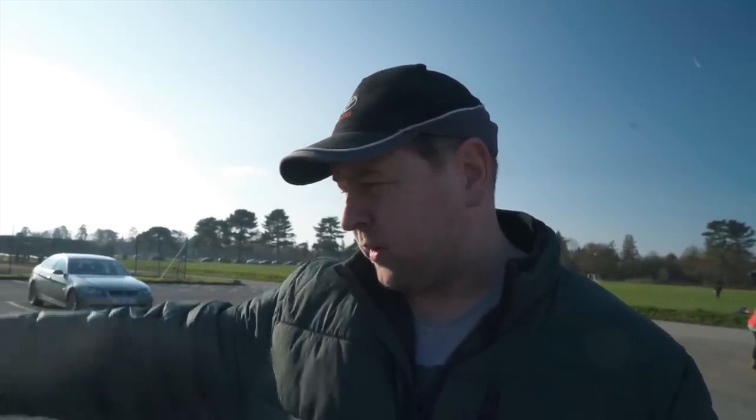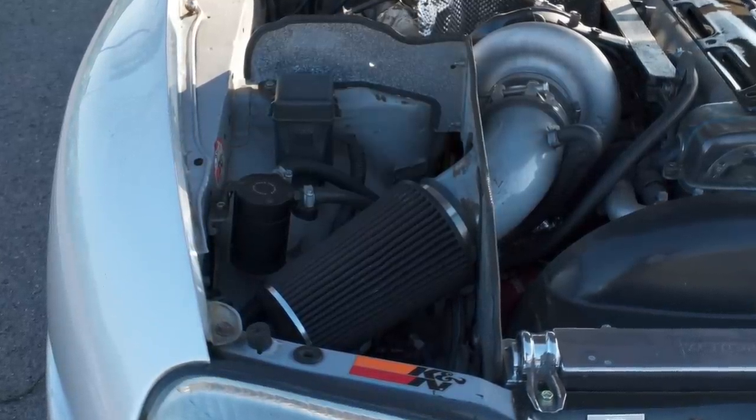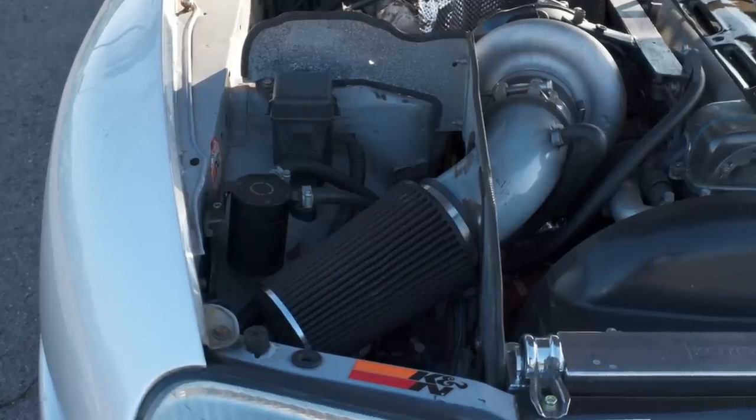And there's also, we'll have a look in a second, it's sort of blanked off. The filter's in its own little box. Right. So again, that keeps heat from the engine out of the filter. So, you say the engine's fully built? So it's fully forged, ARP hardware throughout.